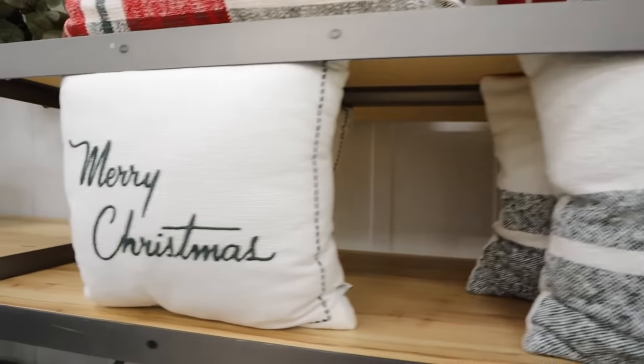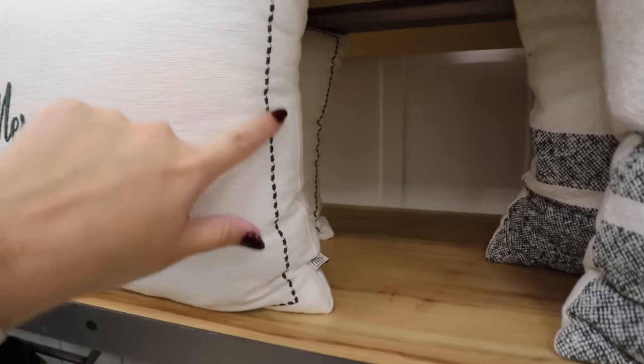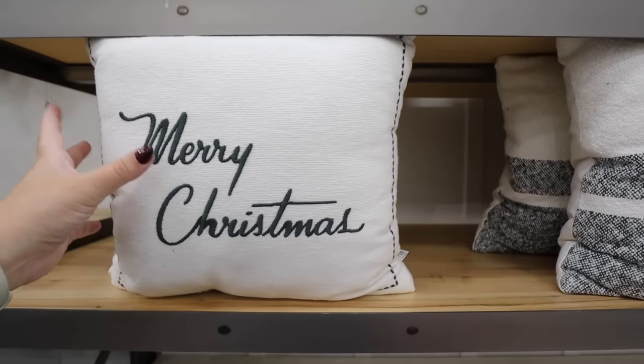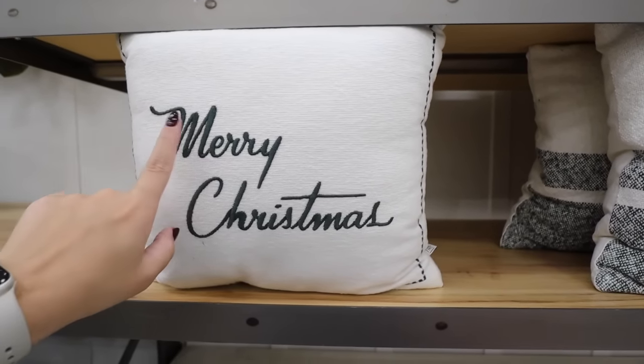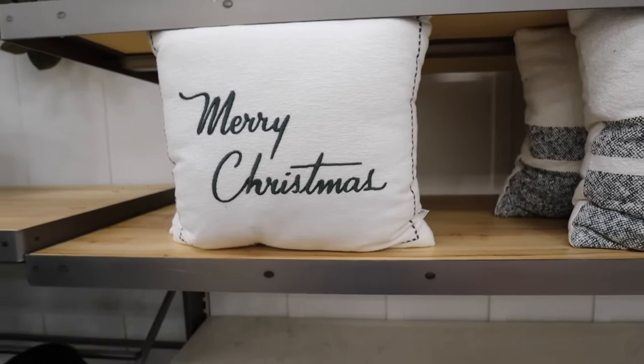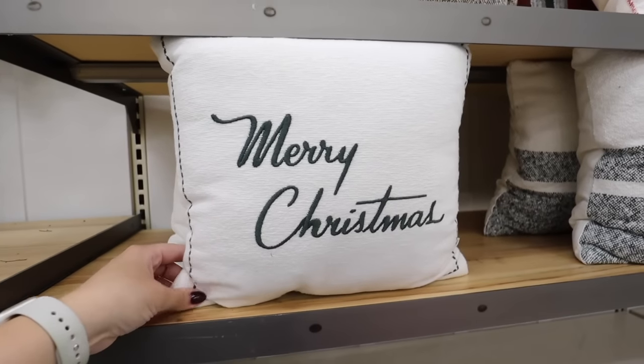Another one I was really excited to see was this Merry Christmas pillow. It has this really beautiful stitching. It goes along with, if you saw last week's Target Tuesday about the new home decor brand that Target has, I showed they have another mini pillow just like this, but it just has a little tree on it. It's very simple. These would go so beautifully together.